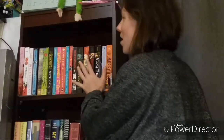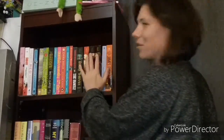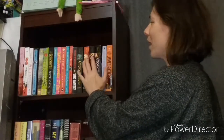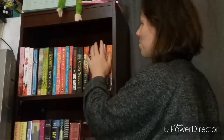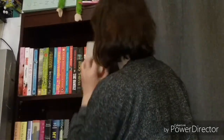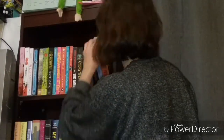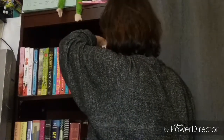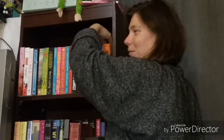So this top shelf here is all, actually it's not all my unread paperbacks, but it is unread paperbacks. I have not read a single book on this shelf. And I also got stuff in the back. Like, I still haven't read The Hunger Games. I am way behind on that, and I hope when I do read them, I like them.